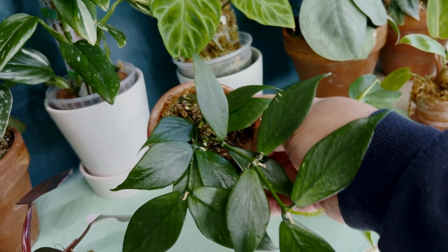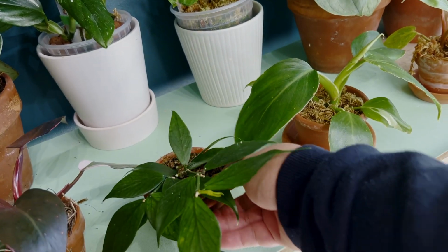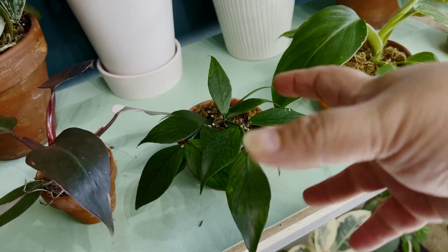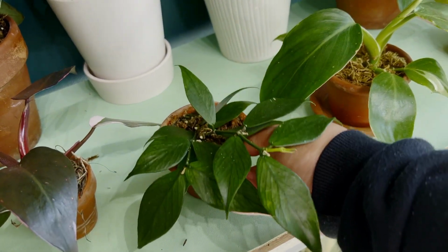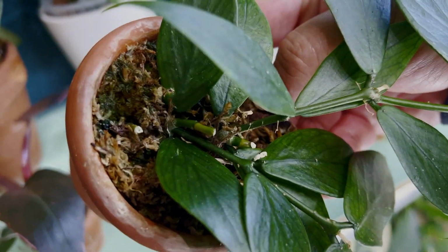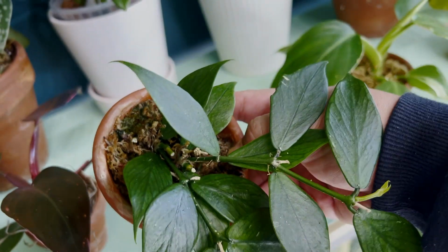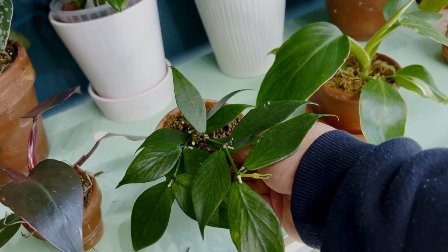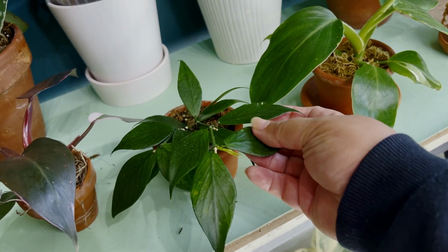But I had 2 strands that were not yellowing, but very light green with spots on them. It doesn't look like variegation. It looks like it was diseased, so I did cut it off. I think those were the cutting points, and we'll see if those are still viable grow points. But so far I'm happy with it and I really like it as is.